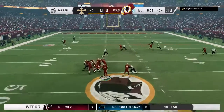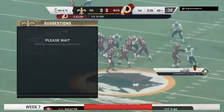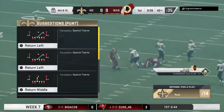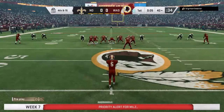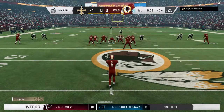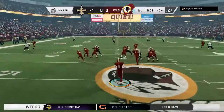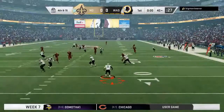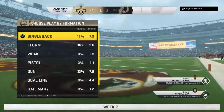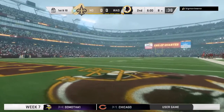On 3rd and long, it's Allen. And that is incomplete. Oh, he had a defender right there with him to force that to the ground. And 4th down now coming up. Here's Tressway now as he'll kick it away for the 2nd time. Oh, it's a wobbler here. And he'll back up a few steps as he'll make the fair catch at about the 8-yard line. We're scoreless after 1.